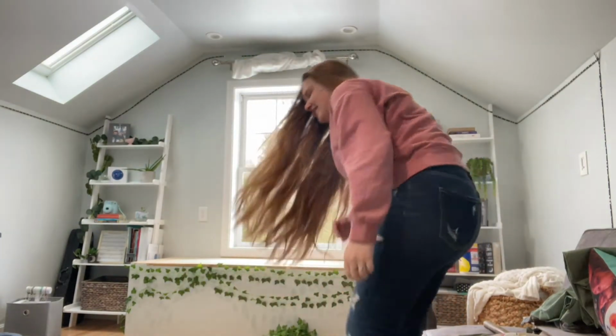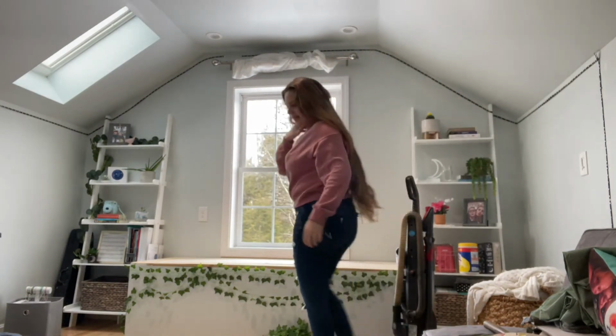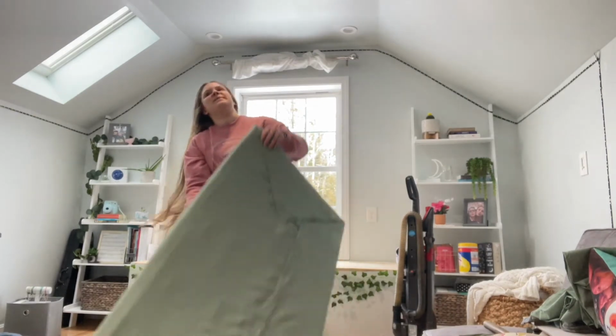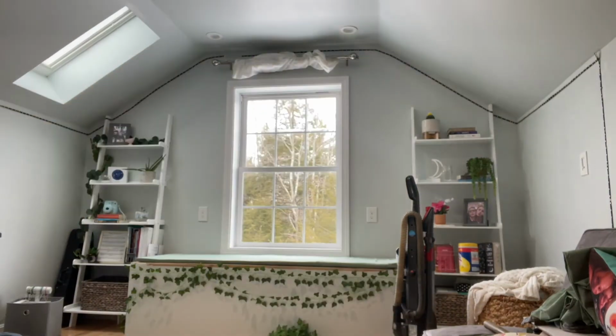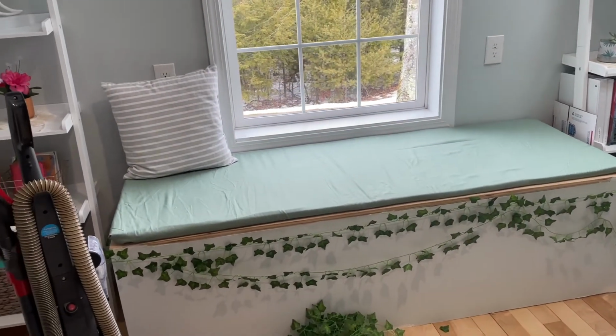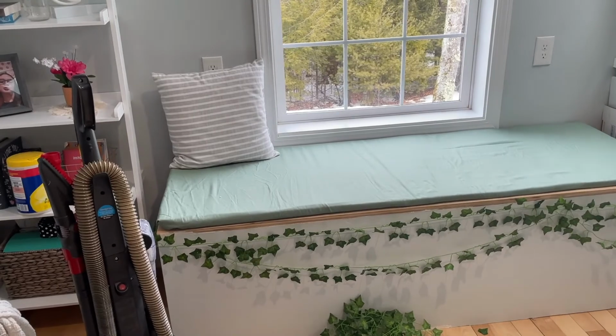I'm really scared. I've only looked at the backside, so I'm going to put it on right now. Oh my god, it looks so good. I love it so much. It looks so good. Oh my, is all I can say. Guess what?